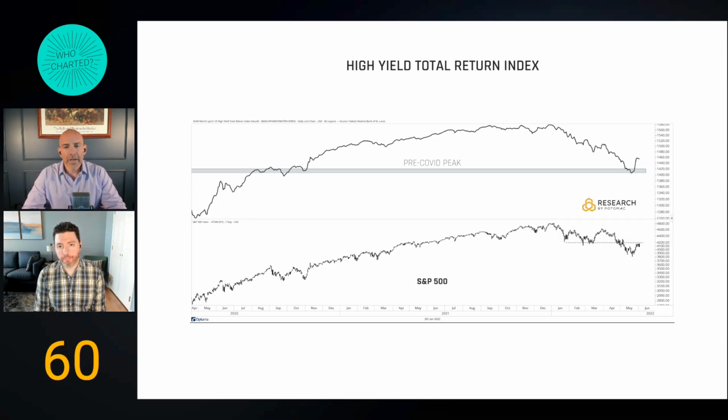All right, another data point that speaks to potentially increased risk appetite in the marketplace is the high yield total return index. Taking a look at the top panel here, that is the price of the index. Notice we got back down to the pre-COVID peak. There was also a congestion pattern in the subsequent rally out of the COVID lows, and we've started to bounce.